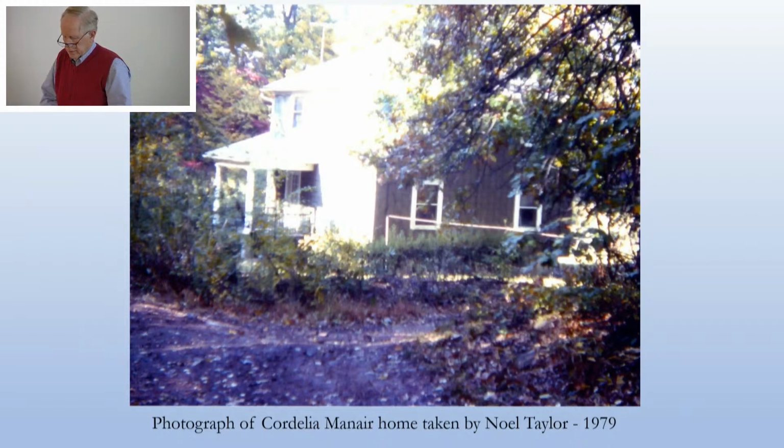I'd like to turn now to the story of one home and tell you about the persons who lived there, since time doesn't permit me to talk about all the families. I'd like to share also some of my observations about how some of the other residents who lived within the future site of the park.